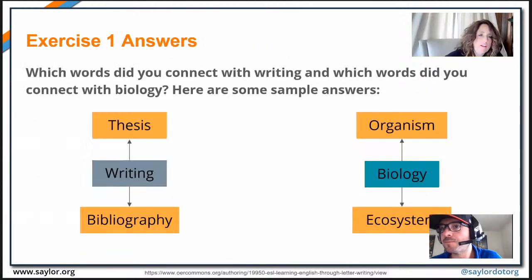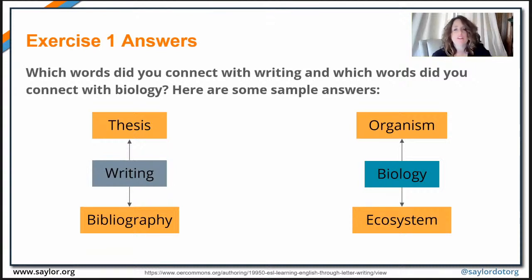Let's take a look. So which words did you connect? These would be some sample answers. With biology, you'll see that word in the middle, which we were talking about earlier, where we group and put that word in the middle that we're trying to build on. So we have biology, we have organism, we have ecosystem, and then for writing, we have the thesis and the bibliography. So if you added those into the chat, great work, because it sounds like we have a lot of students who are really knowledgeable and are putting forth the right answer. So good job there.